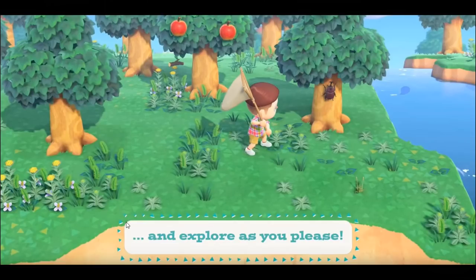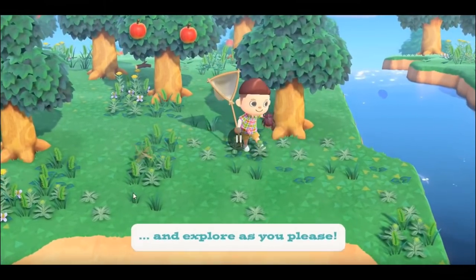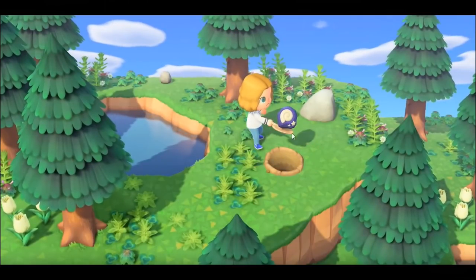But if they do fall apart, you can craft yourself new ones. So much fun. Look at him, he caught it. There was another bug down here. Oh, that was so cool. I can't wait to build up our whole collection. And fossils! Yes, yes, yes, yes.